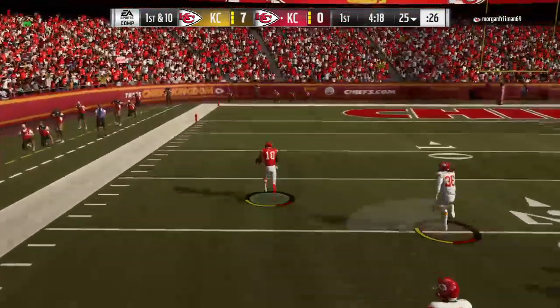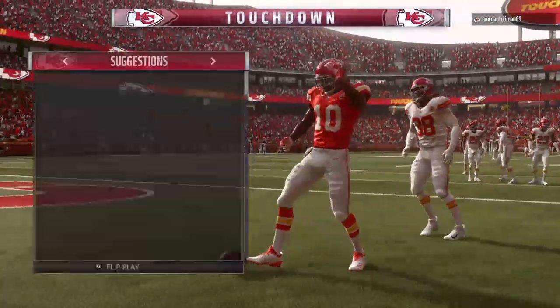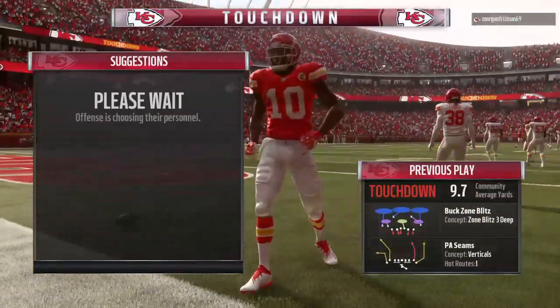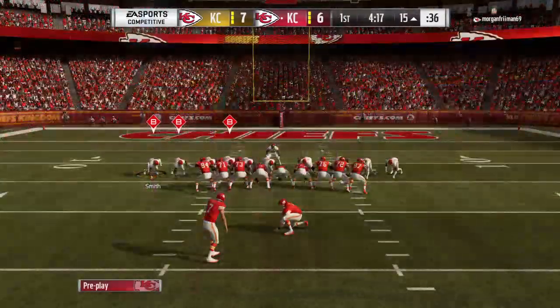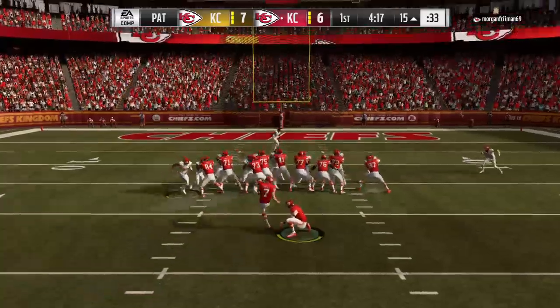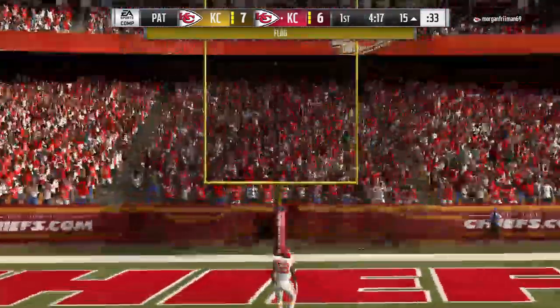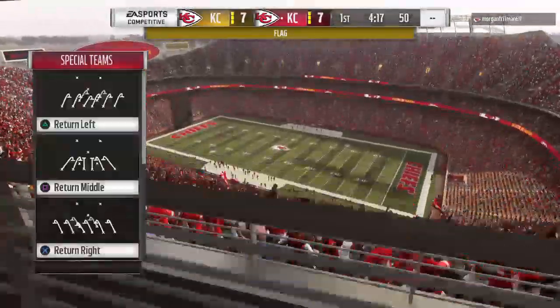It's a foot race past the 20 and all the way in for a Kansas City touchdown. Tyreek Hill, 75 yards. And the Chiefs are an extra point away from tying up this football game. Extra point splits the uprights, and this is now a 1-point game.